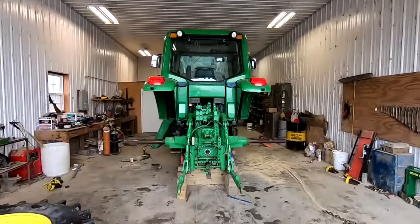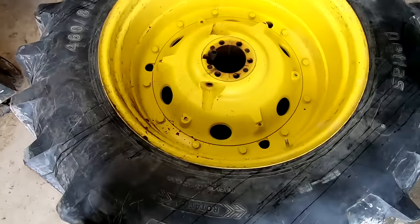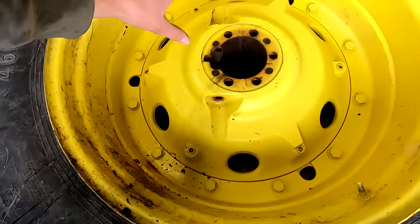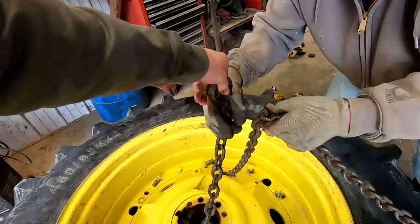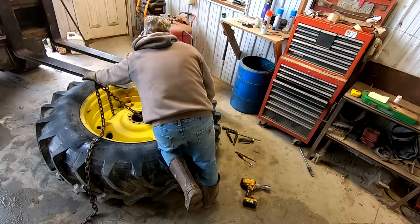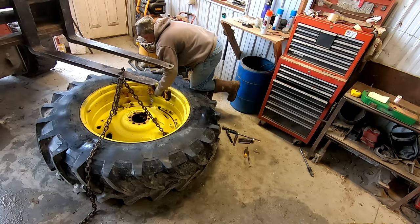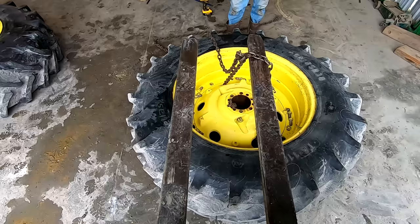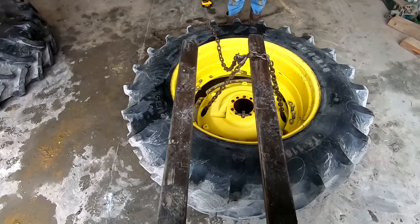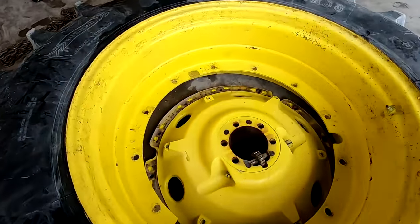That actually didn't go too bad. These things are really heavy. Skid loader lifted them up, just had to take it easy. We'll just take all these bolts out, drop that cast center out. So we got both of the cast centers off of the wheels.